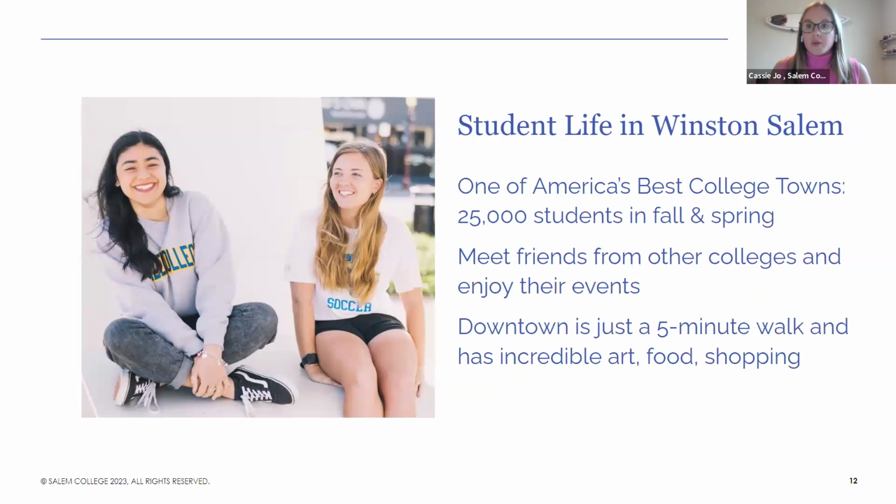We are part of a really big city of Winston-Salem, and there's a lot of colleges nearby, so there's always things to do. And a great social life at Salem.